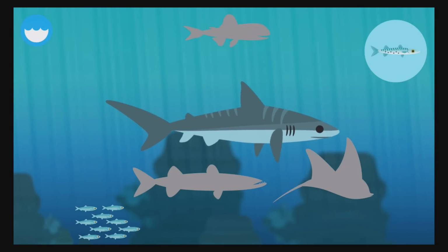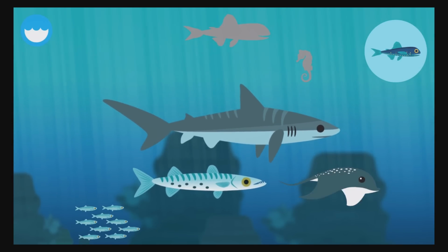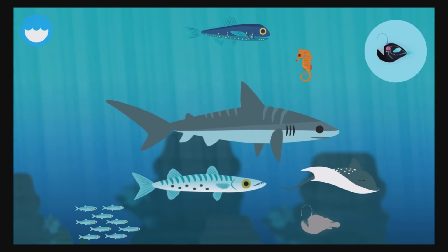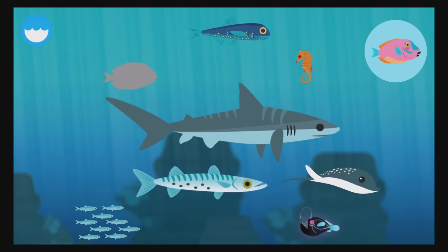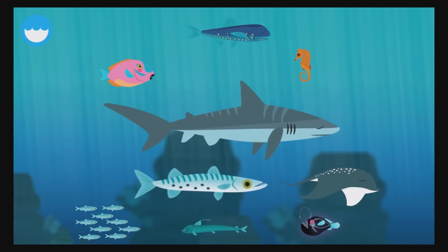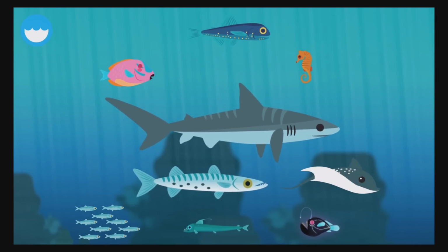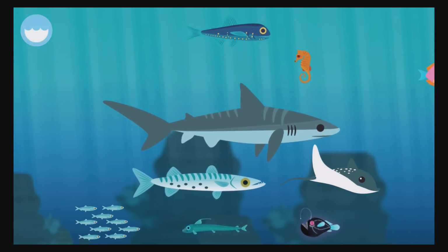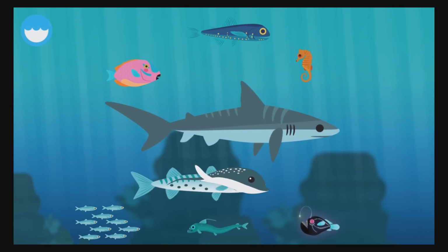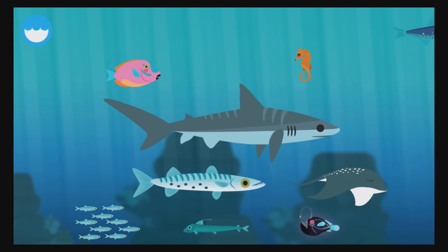Tiger shark. Barracuda. Spotted eagle ray. Lanternfish. Seahorse. Anglerfish. Parrotfish. Viperfish. These are all fish. Parrotfish. Tiger shark. Barracuda. Spotted eagle ray. Viperfish. Anglerfish. Seahorse. Lanternfish.